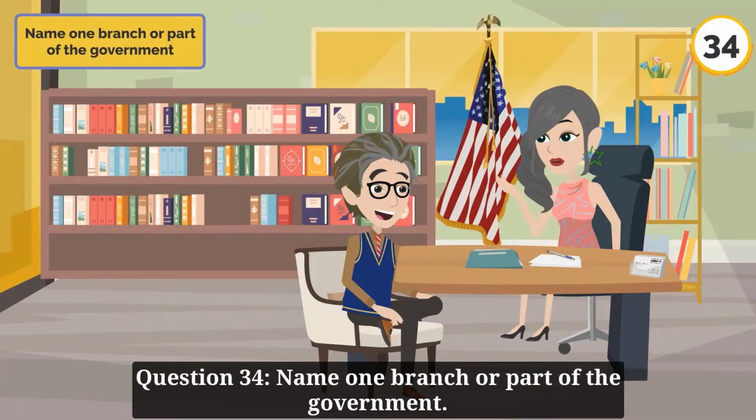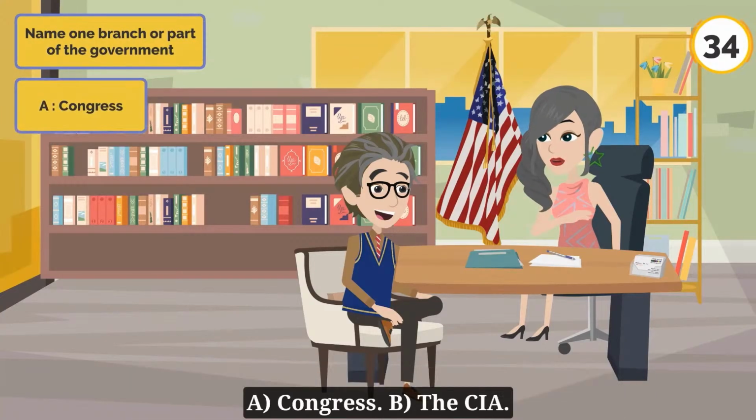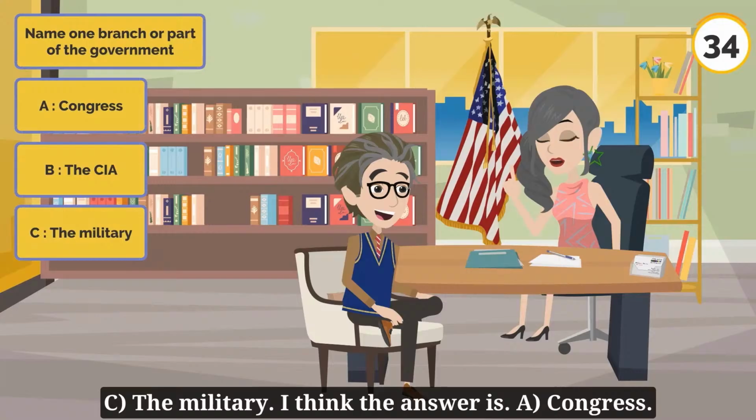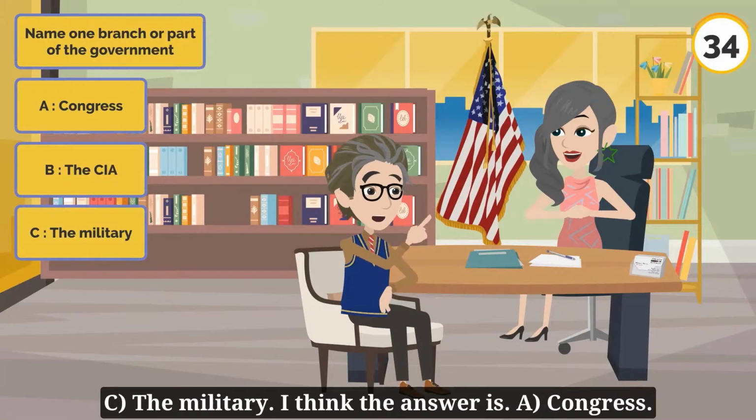Question 34. Name 1 branch or part of the government. A. Congress. B. The CIA. C. The military. I think the answer is A. Congress.